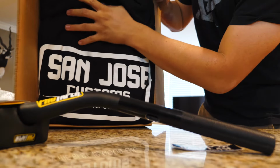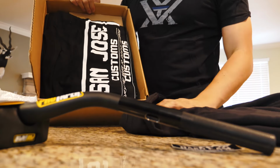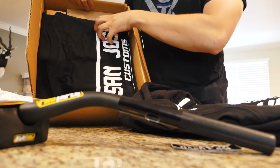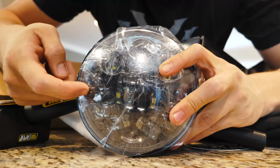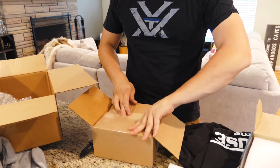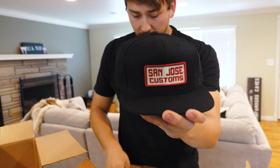Boom. Look at that presentation. San Jose Customs hoodie right on top. We got a hoodie, a shirt, another shirt. This headlight's pretty sweet. This particular one has the turn signals built into it. Hat. Dope little San Jose Customs hat.